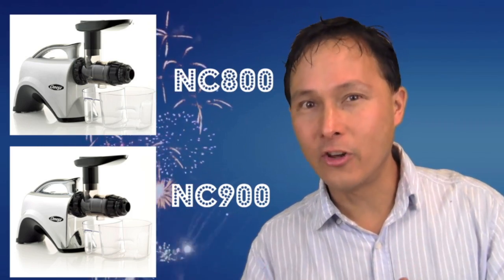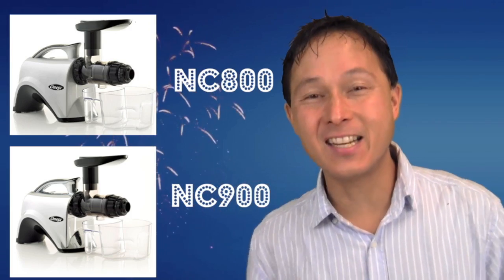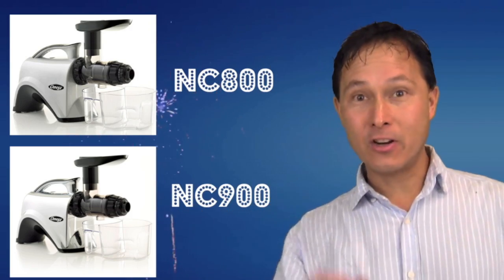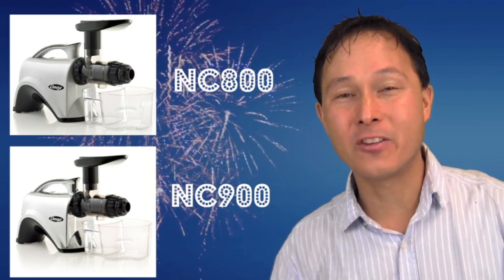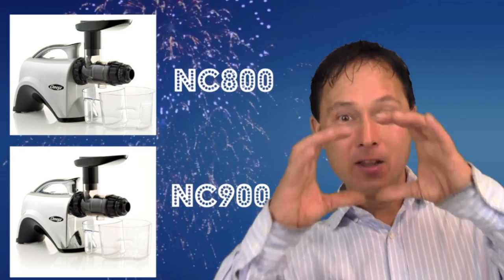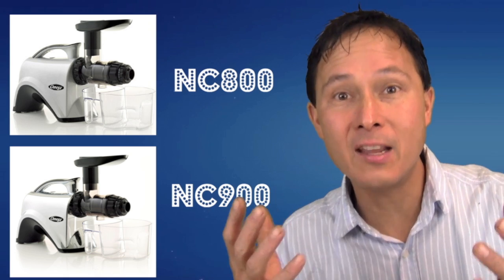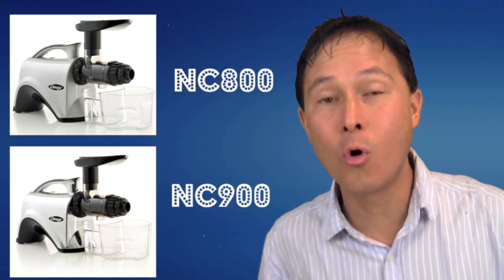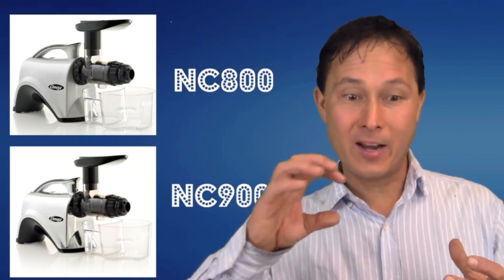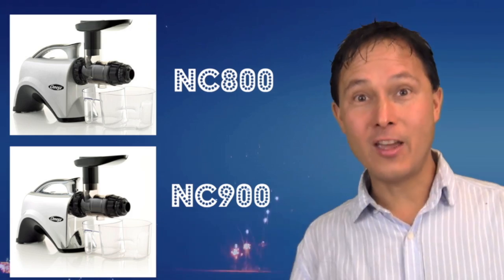And the reason why I like those is because they took the winning design of the 8006 and made it even better. They've increased the feed chute size, even larger, 82% larger, so it's more of a stadium shape instead of the round circle on the previous model. In addition, they made the screen area larger, so that lets more juice through the holes in the screen. In addition, they put an end cap that allows for more back pressure on the produce so that you get higher yield.